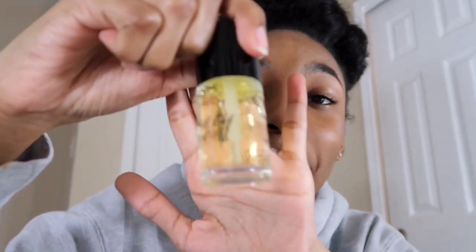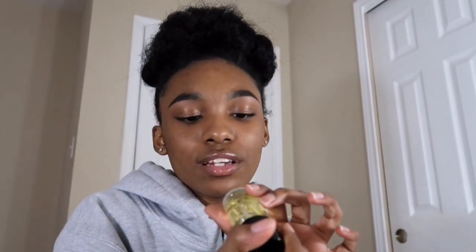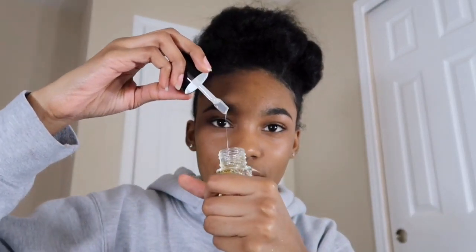And then the last thing that we got from Walmart is a thing I really wanted for the longest time. Oh my goodness. This is like a primer. It's called the Honey Do Me Up Primer. And it has gold flakes and stuff in it. And it's like a spatula.